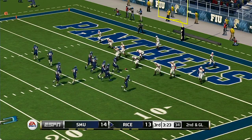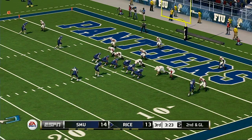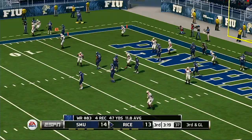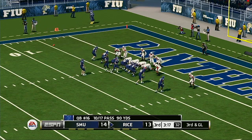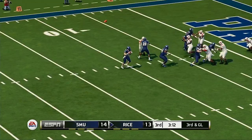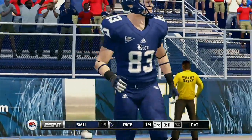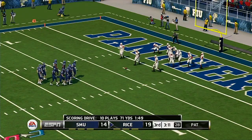We've got 2nd and goal. 3 yards for the touchdown. Quick throw. He gets hit out of bounds around the 3-yard line. Watch out for a pass play when you're in a goal line D. Got a man open. Touchdown. They'll go for 2 in this situation.